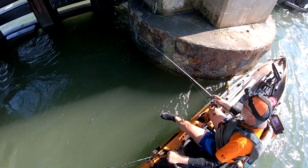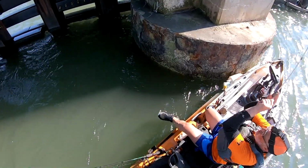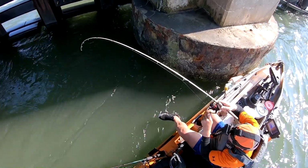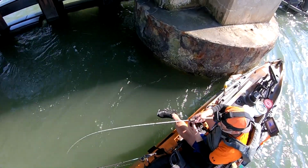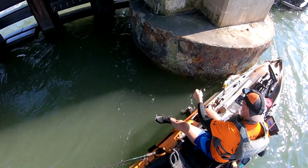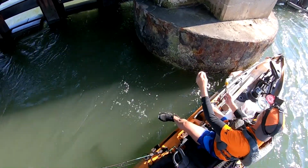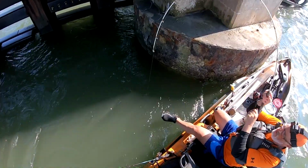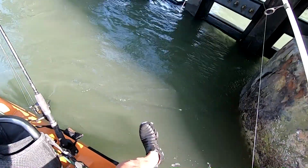Alright, so here is another good example of me using one of those simple exploratory lifts to catch a fish in the act of stealing. Ooh. He picked it up, I didn't feel him. Nice.